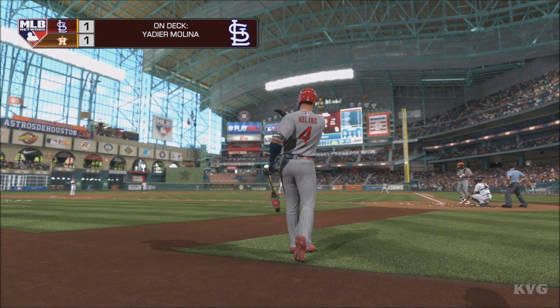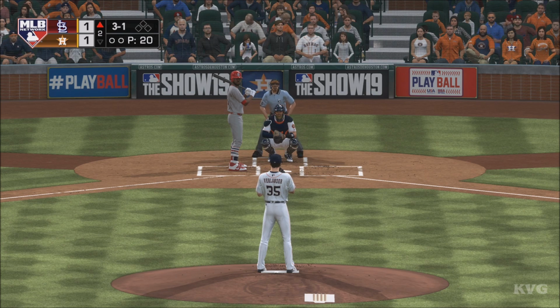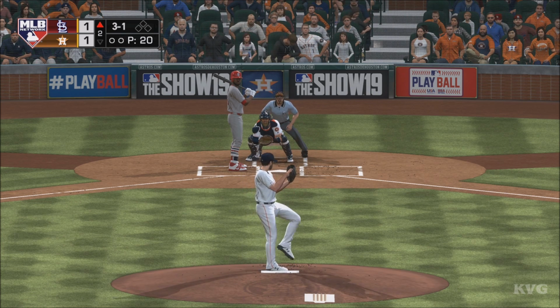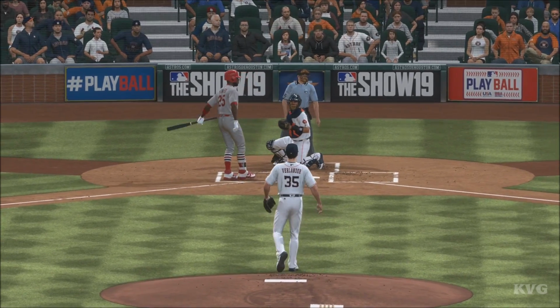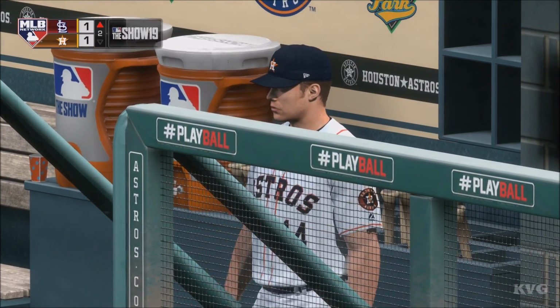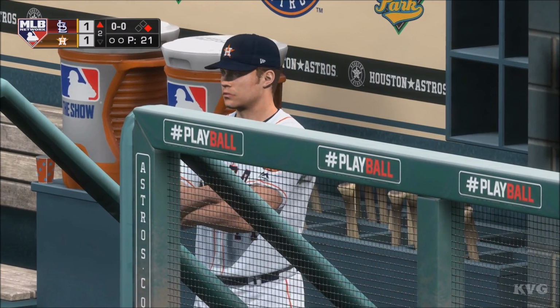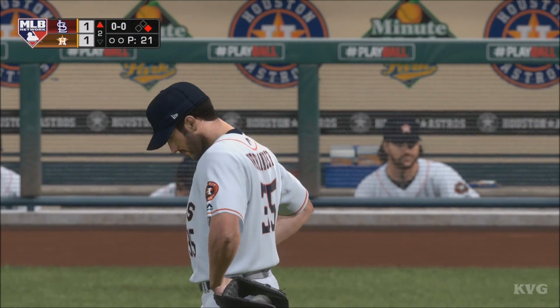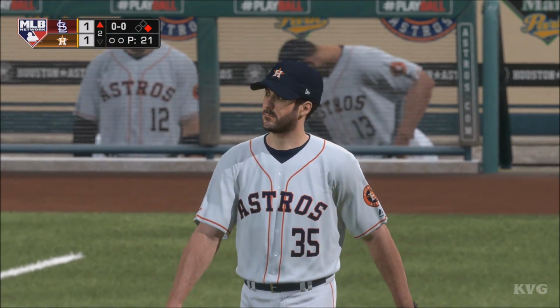Waiting on deck, there's Yadi Molina. The 3-1. And that misses for ball 4, so it's a leadoff walk here to start the second. Yeah, and as a starter, the last thing you want to do is let a team answer when your guys just scored a run for you. So he's thinking ground ball right here to try to get a double play and end this threat.